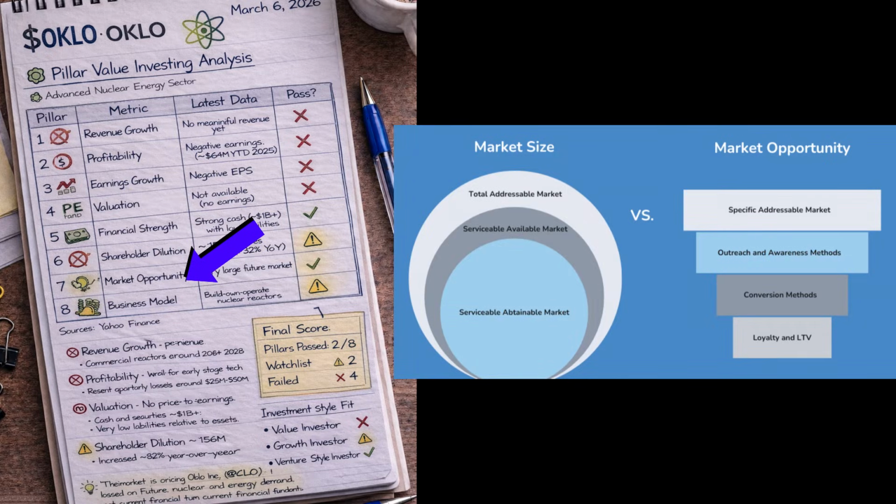Pillar 7, market opportunity. The global demand for reliable and clean electricity is enormous. As artificial intelligence, electric vehicles, and data centers expand, energy demand continues to grow rapidly. Small modular nuclear reactors could potentially become an important solution for that demand. Because of that large future market, this pillar passes.